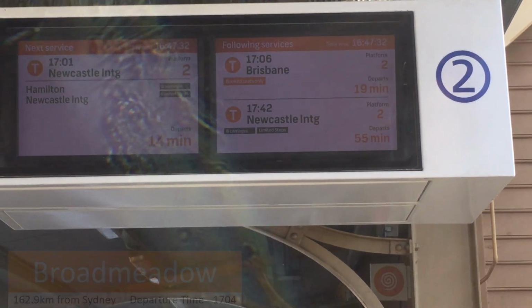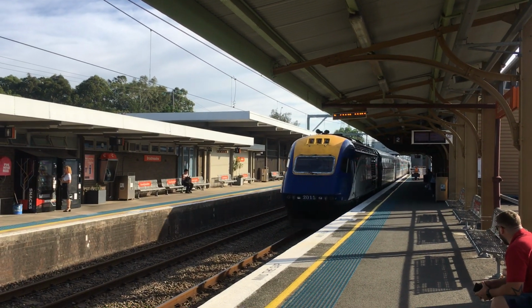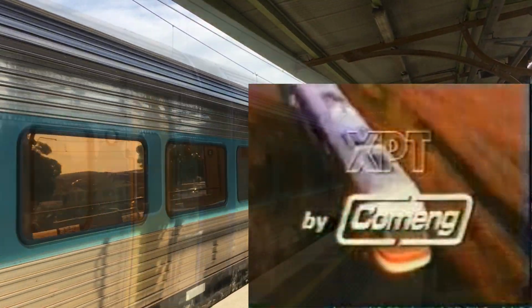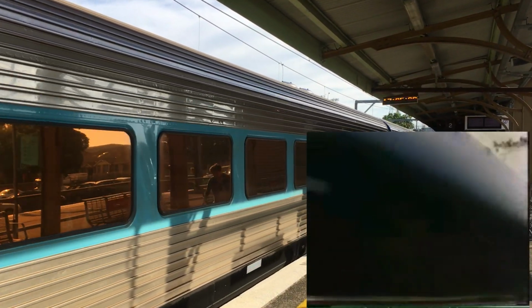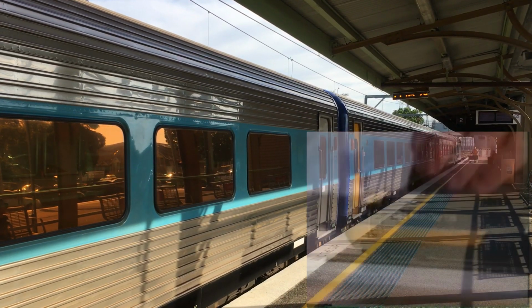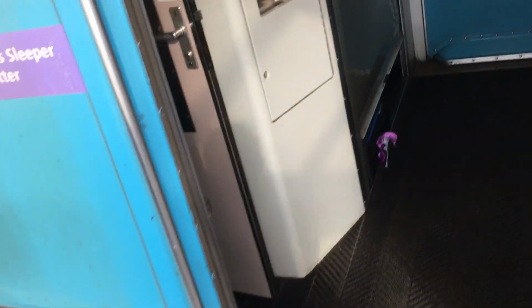The XPT, or Express Passenger Train, was introduced in service in New South Wales in 1982. It's nearing 40 years of service in New South Wales Railways. It was based on the design of the British HST high-speed train, which operated in service as the Intercity 125. The design was, however, heavily modified for Australian conditions. The XPT features 3 classes of travel: economy, first class, and the sleeper, which is what I'm booked in today.